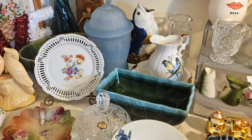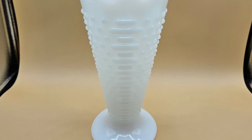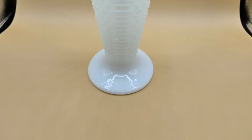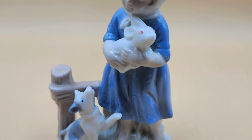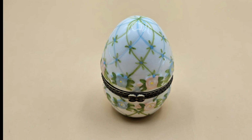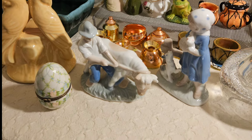This is the thumbnail I'm using for my live sale. But before it can even get started, I am listing up more items. The Anchor Hocking milk glass vase, and the farmer figurine, and the woman figurine with the bunny and the dog, and this trinket box egg that I found that I didn't even know I had. I found space to squeeze those items on the table.